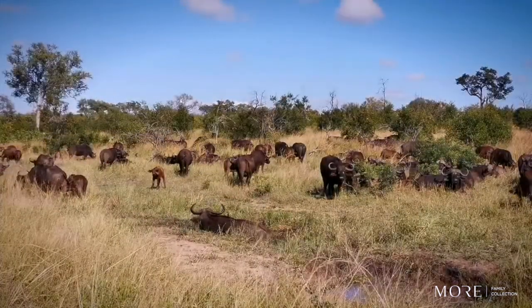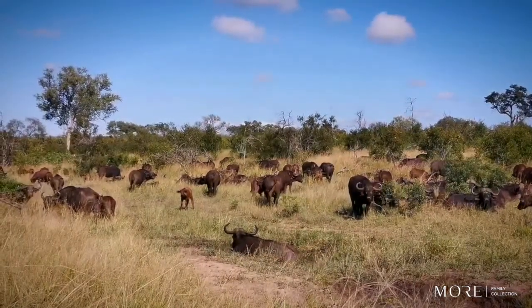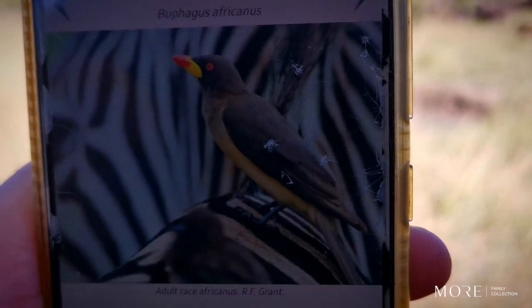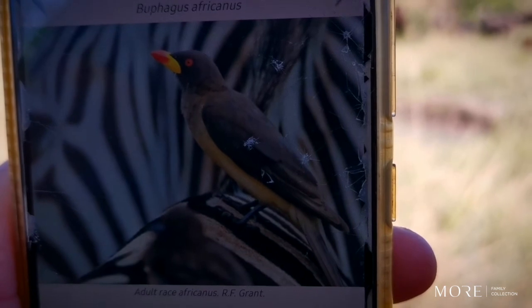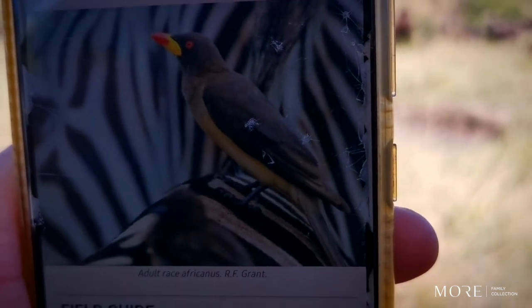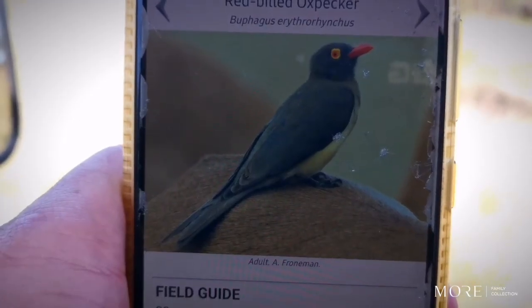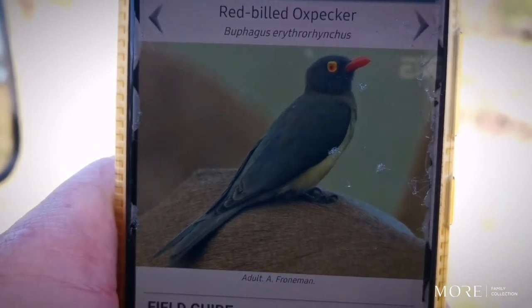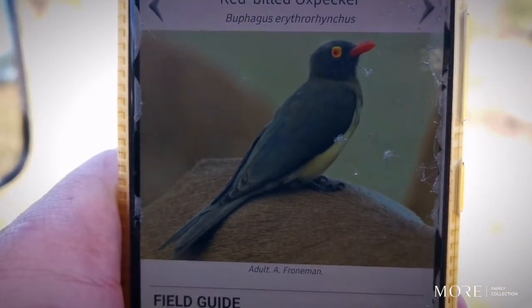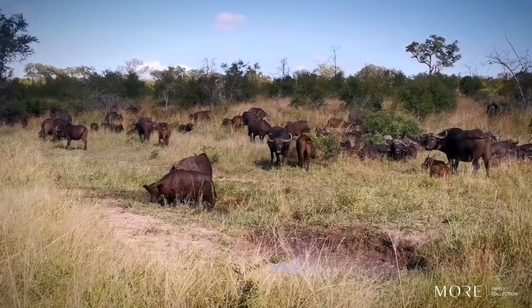Very cool is in this herd you find two kinds of oxpeckers. You've got the yellow-billed oxpecker. Right, that looks like that. You can see the red tip on the bill and then the yellow behind it. Nice red eyes. And then we'll show you a picture of the red-billed oxpecker. Right, then here you've got the red-billed oxpecker. You can see the nice yellow ring around the eye, a complete red beak. So this is the more common one that we see, where the yellow-billed oxpecker is quite rare.